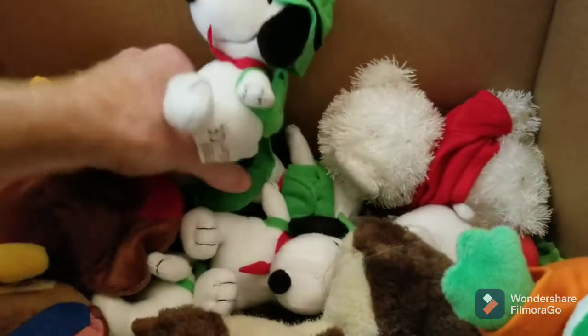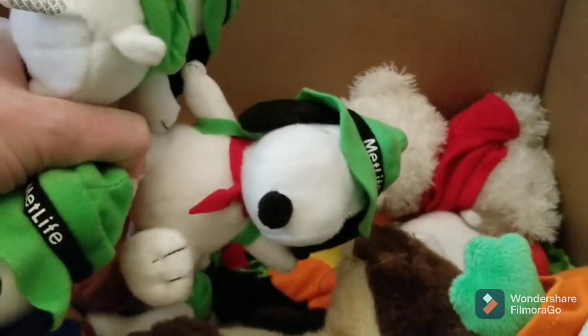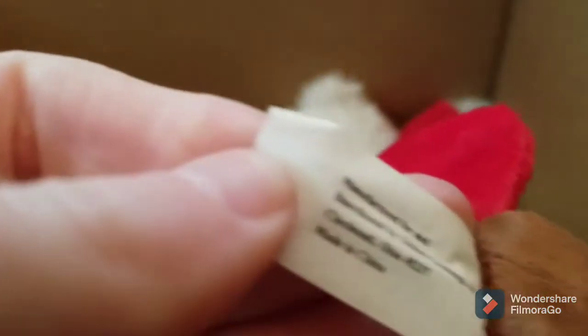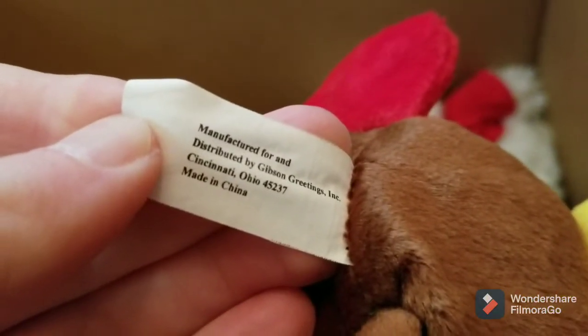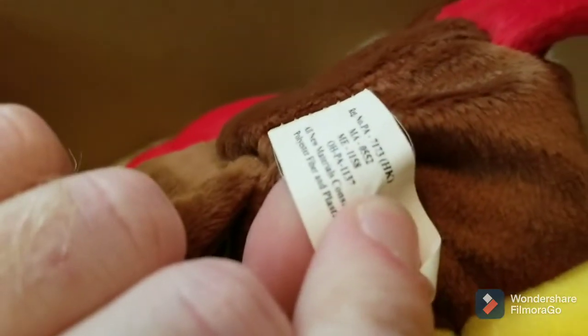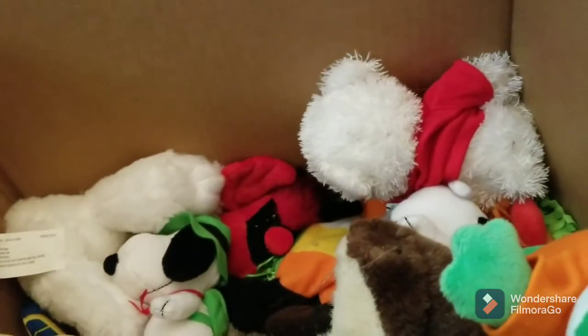Another Snoopy. Another Snoopy. Snoopy, Snoopy, Snoopy. Lots of Snoopy. Little turkey. Probably not worth anything. It's made by Gibson Greetings. You never know. I will look it up, obviously, before I list it. Made in Ohio, maybe. I don't know.